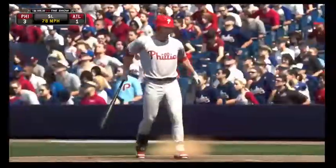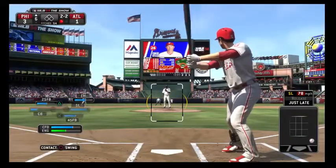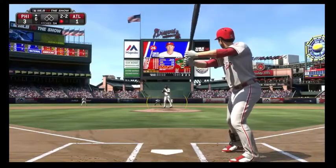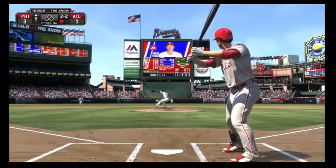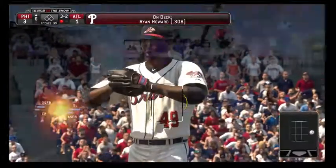And a slider gets away from him here as it just about got him in the ankle. Oh, that's not a bad idea right there. Go ahead and try that back foot slider on a 1-2. Hope you can get him to commit. That's a good job of laying off of that pitch. Look out. Don't want to hit him there.